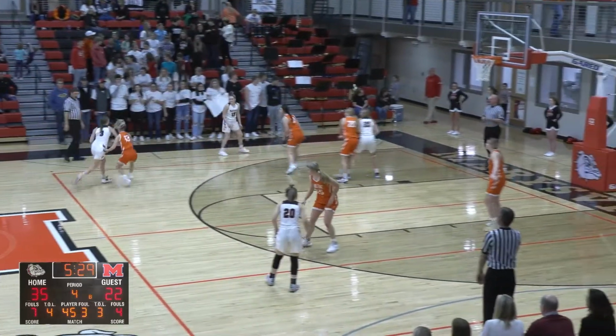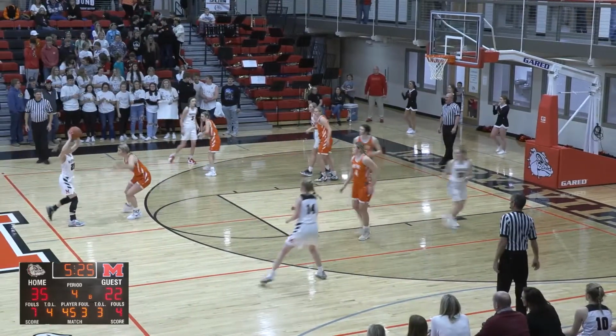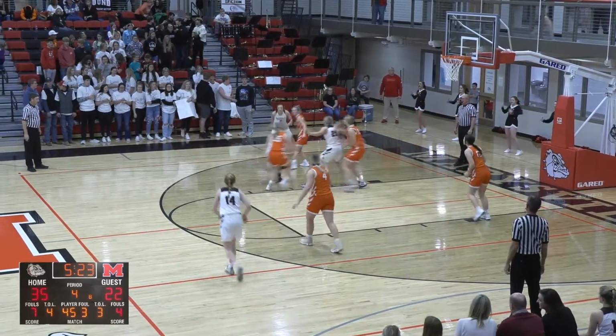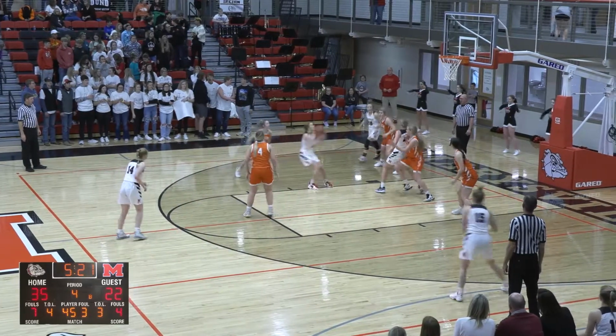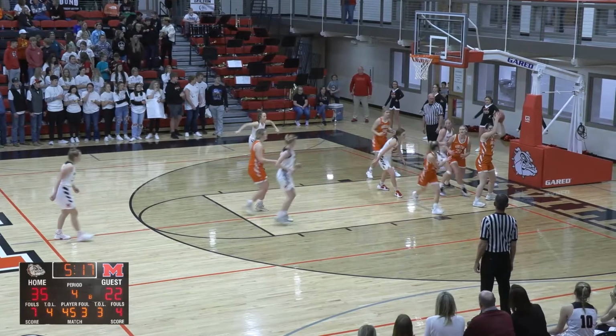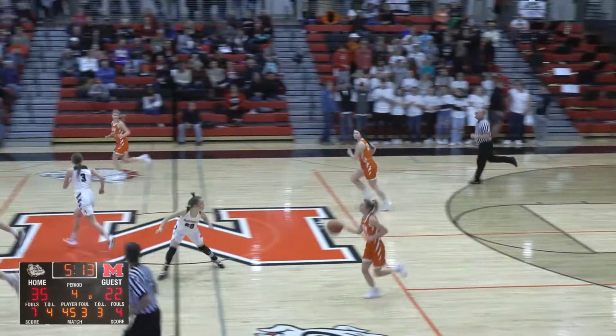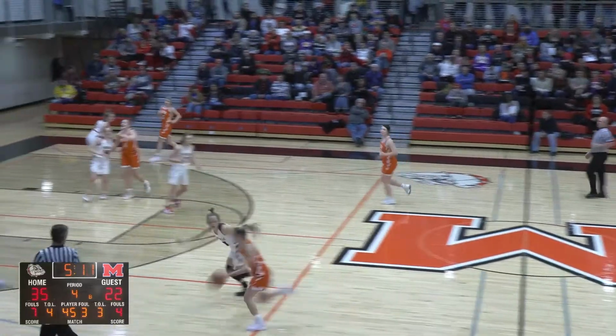Peschel guarded by Stout. Drive in the perimeter, trying to find somebody, finds McKenna Miniman, who has subbed in for Marysville. Running to the paint goes Miniman. It's to Peschel, who now drives in. Nice pop and shot coming in from Eva Peschel. No good, rattles in and out, rebounded by Callie Powell. Stout now with the basketball.